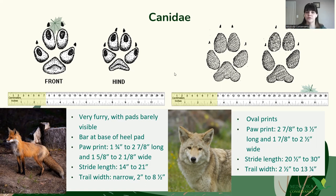These guys are both members of the Canidae family, so their prints are quite similar, but they do have some differences. The main one being that the red fox's prints and trails will always be smaller than those of the coyote, but there can be a bit of overlap if you're looking at a really small coyote or a really big fox. The red fox is a more northern species, so they have very furry feet, which makes their pads barely visible. If you get a really good print, you can actually see the hair and fur in their print. They also have a bar at the base of the heel pad.